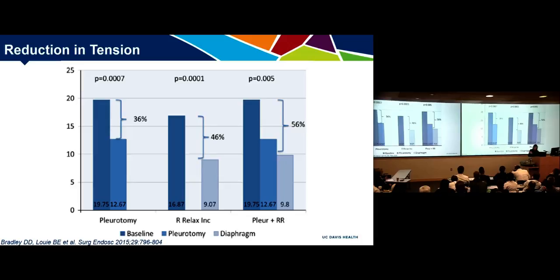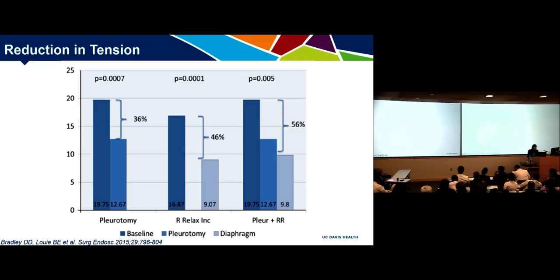So there are other factors at play. It's the shape of the hiatus, the geometry of the hiatus, the geometry of the hernia. And so there are other factors at play than just what's the width. So you have to think kind of geometrically. So how do you do these relaxing incisions?